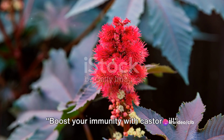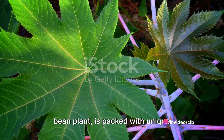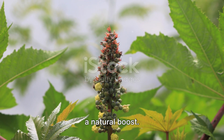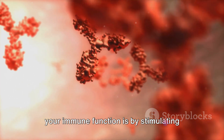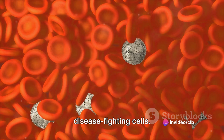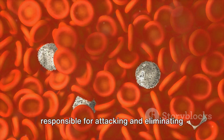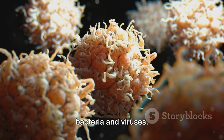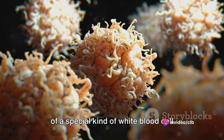Boost your immunity with castor oil. This humble oil, derived from the castor bean plant, is packed with unique compounds that can give your immune system a natural boost. One of the main ways castor oil enhances your immune function is by stimulating your lymphocytes, the body's disease-fighting cells. These warriors of the immune system are responsible for attacking and eliminating pathogens that make you sick, like bacteria and viruses.